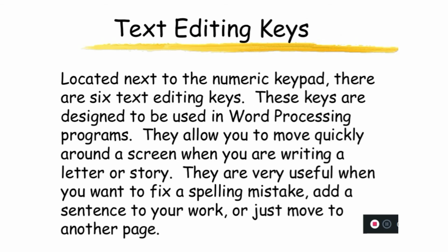Next are the text editing keys. They are located next to the numeric keypad. There are 6 text editing keys. These keys are designed to be used in word processing programs. They allow you to move quickly around a screen when you are writing a letter or a story. They are very useful when you want to fix a spelling mistake, add a sentence to your work, or just move to another page.